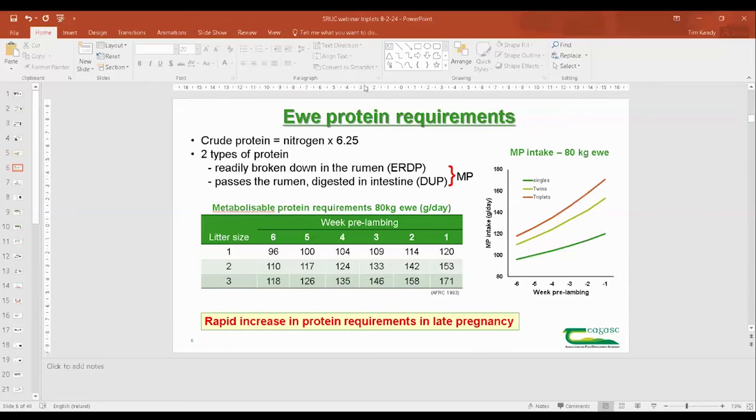Similarly, if we talk about protein requirements, you can see the big, rapid increase in requirements in late pregnancy. There are different types of protein in terms of protein nutrition, and the first one is crude protein. Crude protein is a very crude measure. In other words, it's nitrogen multiplied by 6.25. So you can just take feed grade urea and multiply it by 6.25, and that'll give you protein.